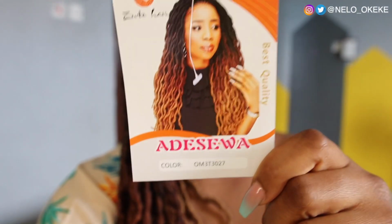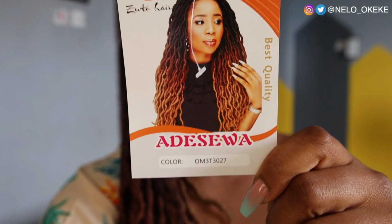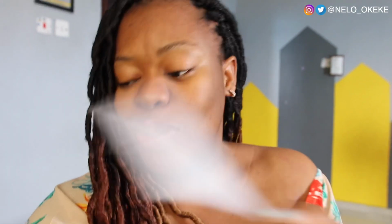Anyways, that's the name. This is it. And the color on this picture is actually the same color that I have on. It is so freaking cute. Oh my god. And it's the color 30 and 27 mixed together. So this is 30 and 27. And you guys can tell that it kind of just ombres from 30 to 27. I think this is 30. Yeah, this is 30 and this is 27. So it goes like from dark to 30, 27.